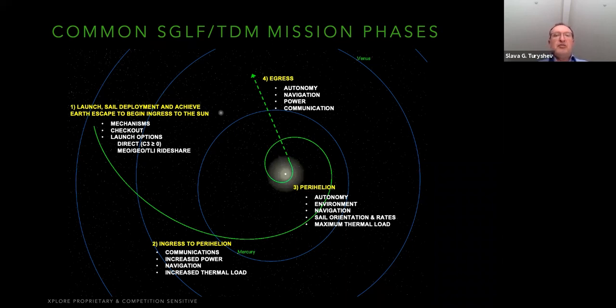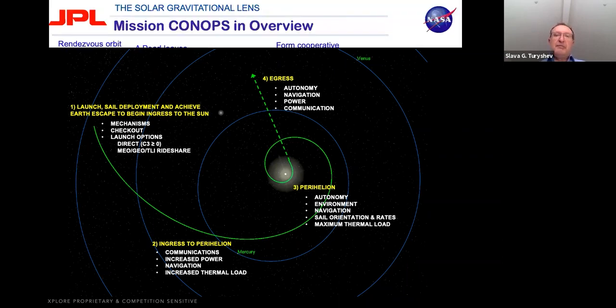During the initial flight, during the ingress, we verify multiple technologies: communication, attitude control, increased power, and lots of interesting features on the sailcraft. As we reach perihelion, we work with autonomous systems and check the environment, and then as we start egressing, we are moving quite rapidly. So that's the logic of the operations. We can talk about this a little bit later, but this is the idea of how we can benefit from solar sailing.